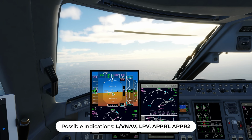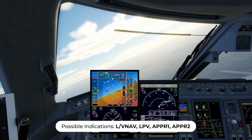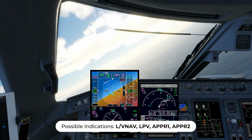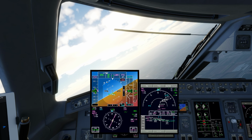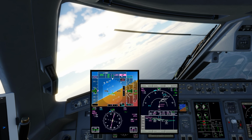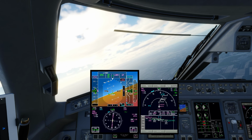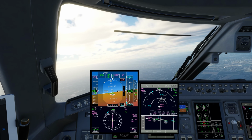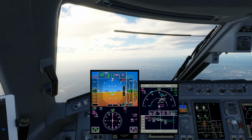And here we have this LNAV, VNAV indication. You could also see LPV for a different kind of RNAV approach. And for ILS approaches, you would see approach 1 or approach 2 based on if your minimums are set to the radio altitude or the barometric minimums. And we can see that we just captured glide path. So that's perfect. Now we're gliding down towards the runway, and LNAV, VNAV is going to change to an active mode once we are fully configured for the approach.